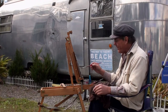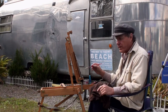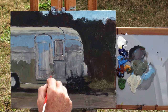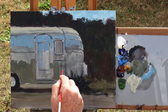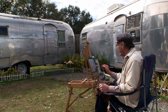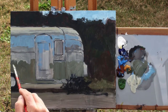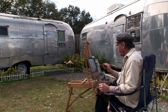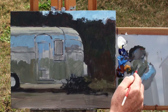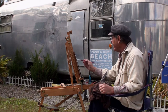It's hard to know if I'm getting the values accurate or not until I really get more into the painting. And lots of times I have to change these halfway through the painting. And that's another reason why I don't like to put in too much detail and too much attention to any one thing, because if I do, then I would hesitate to make changes that might be necessary later on, simply because I had some time invested in it. But if I don't have much time invested in it, then changes are a little bit easier to make, you know, a little bit easier to handle.